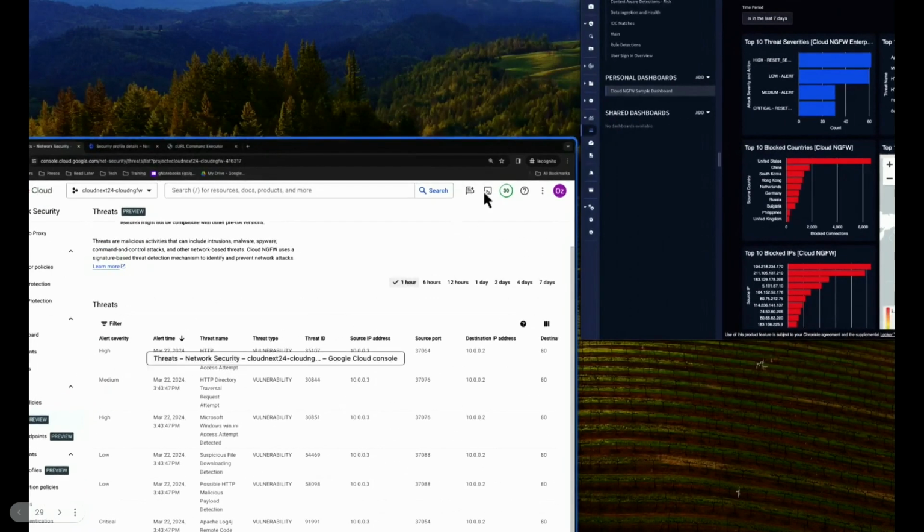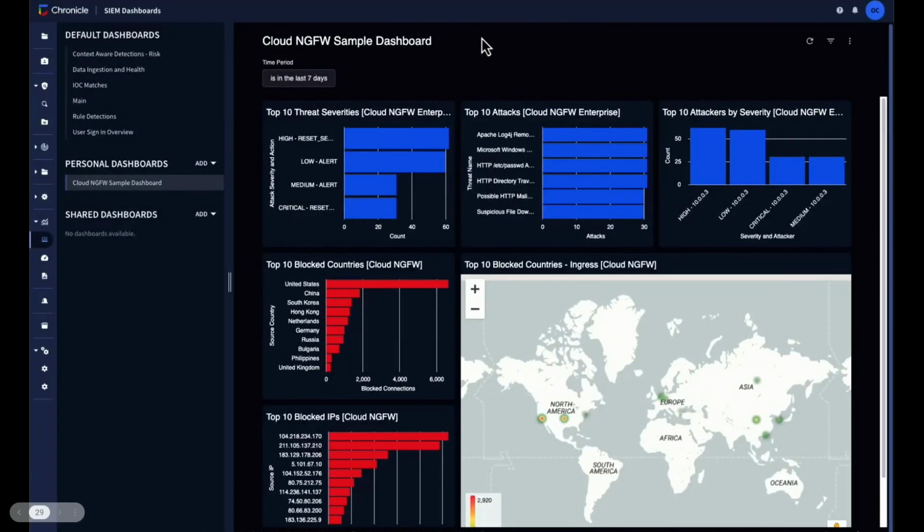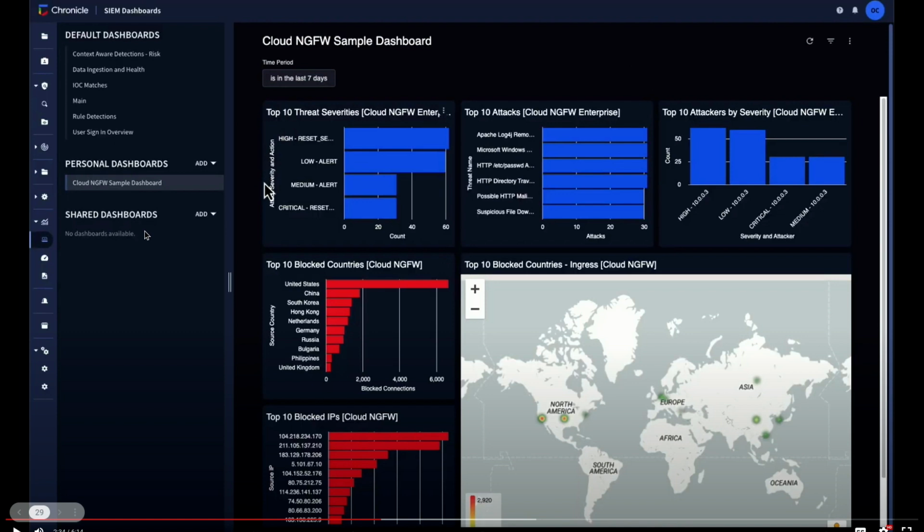So in Chronicle, I have created a custom threat dashboard that you can also create based on the criteria that you want. In this case here, the top ones, the blue ones that I created, are based on the threat logs. So the top 10 threat severities, top 10 attacks, and top 10 attackers, so which are my east-west. And the red ones here are the rules from the logging that I'm blocking all incoming traffic, so we can populate and enrich a little bit.